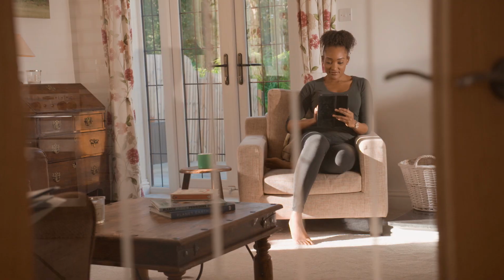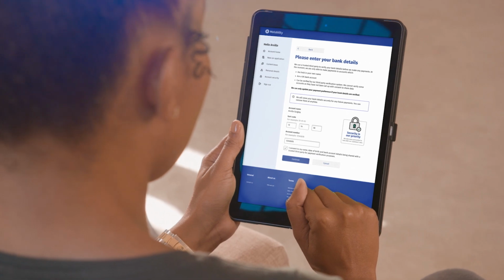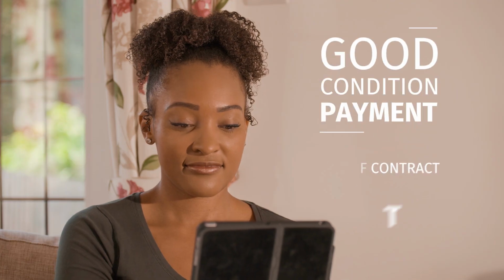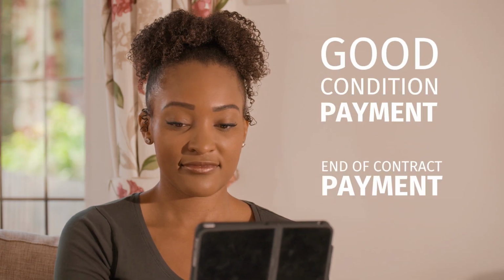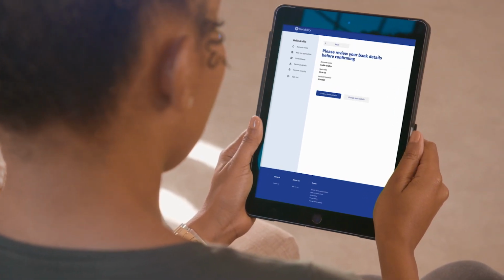And if you want to change your named drivers, no problem. This can easily be done through your account too. Plus, you can securely save your bank details to receive payments such as the good condition payment or end of contract payment in a few days rather than a few weeks, and it'll save you a visit to the bank.